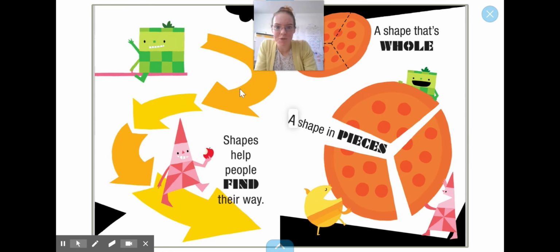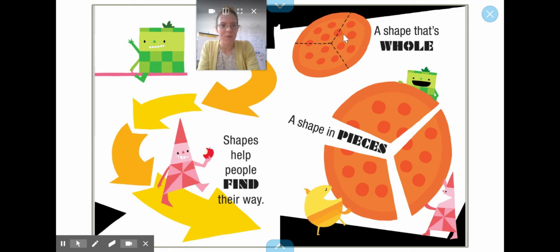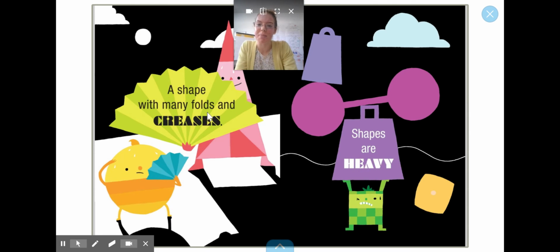Shapes that help people find their way. What kind of shape can help someone who's lost find their way? Is it an arrow? I think so. A shape that's whole, like a circular pizza, or a shape in pieces. Now they broke the pizza into slices. A shape with many folds and creases, like a fan.